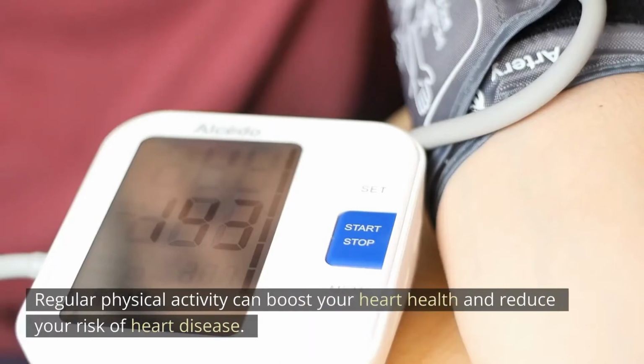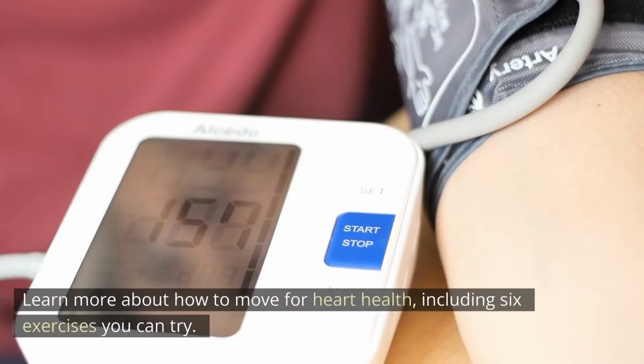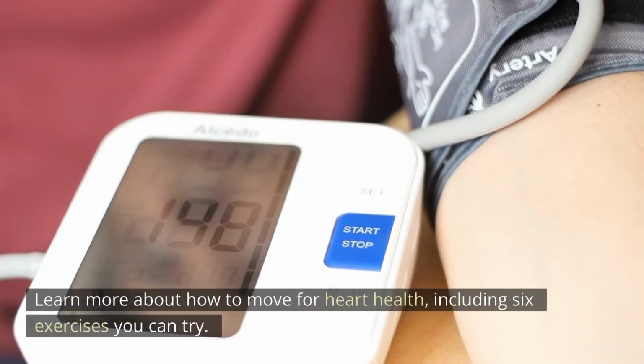Regular physical activity can boost your heart health and reduce your risk of heart disease. Learn more about how to move for heart health, including 6 exercises you can try.